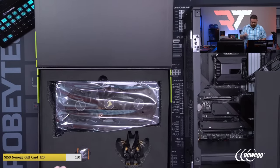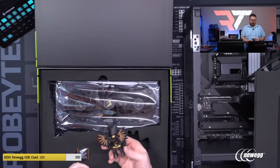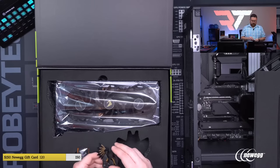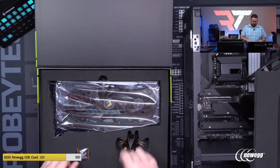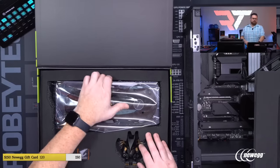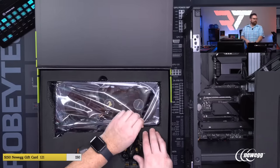Oh, it comes with a little, oh, that's new. I didn't know it did this. It comes with a little dude. It's all rubber banded together and stuff, so you get the little dude that comes with it. You get your shield. It smells nice. It's a very nice smelling thing. Skyscanner, thank you very much, my friend.